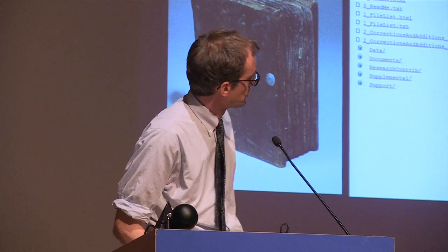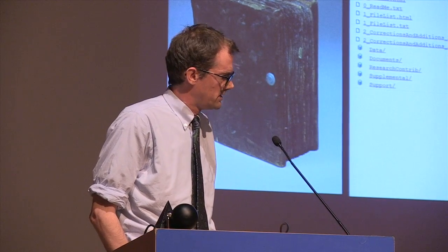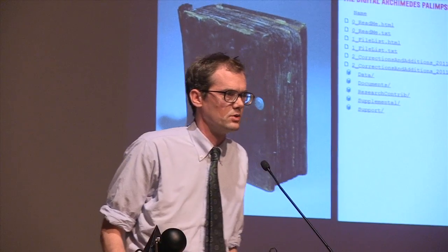A useful book is on the left. It's called the Archimedes Palimpsest. And it's a truly useful book. On the right is the very boring-looking data set. And my point is that these images don't look the same at all, that the data is in completely different form from the book. And yet I think that that is the form in which one might think about presenting your resources.